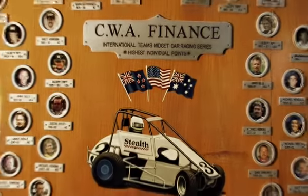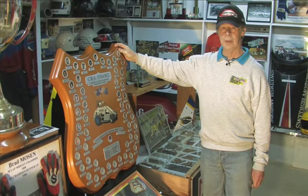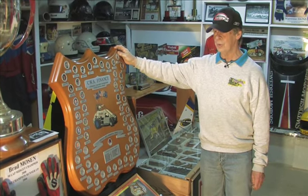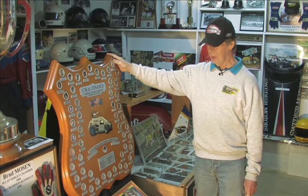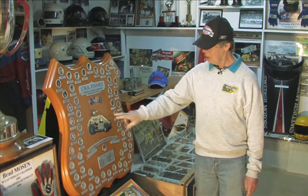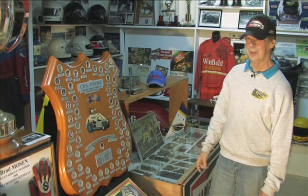Gordon has plenty of brilliant tales to tell about everything in here, and none more so than the battle-scarred CWA Finance Shield. One of the sprinters had driven down the infield and heading straight for us. He was about 2 feet away. We all had to jump aside and let go of the shield, and he hit it there, split it in half. It nearly all ended there. The shield and us too.